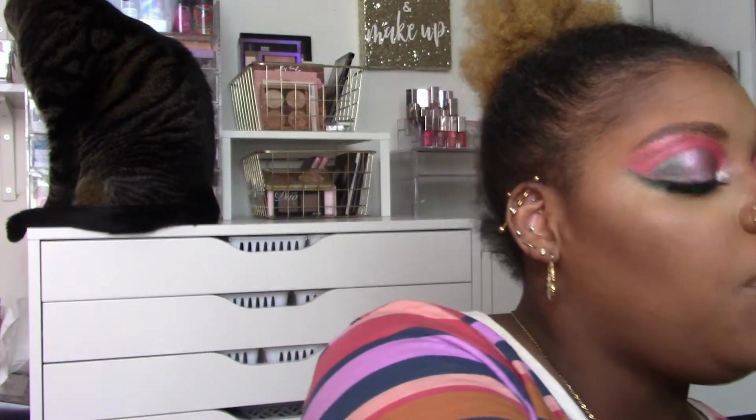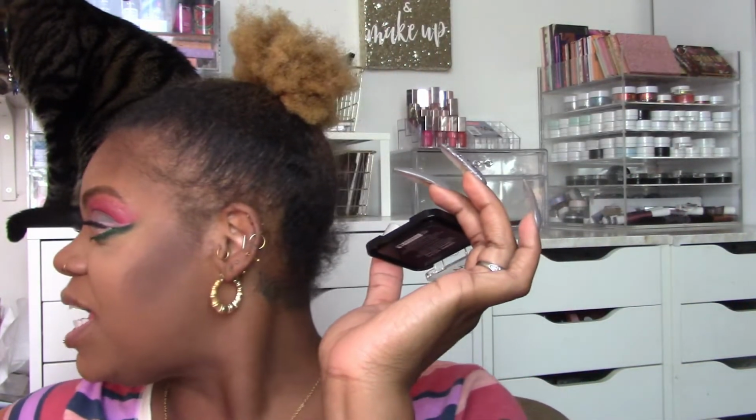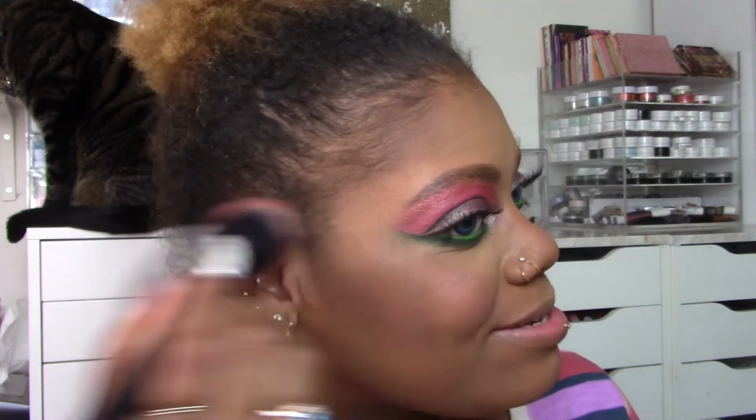I think I'm going to go boring as hell with the blush. This is the Sweet Cheeks matte blushes. I really like these blushes, and this is a nice little safe shade with the blush today. This shade is called Bang Bang. So I'm going to give me that, because I just am. I like it. It's pretty. Springtime. Definitely a springtime blush.